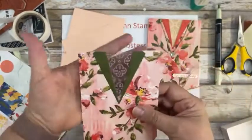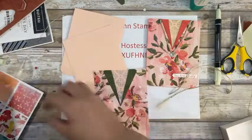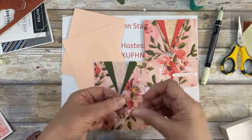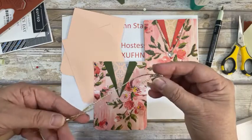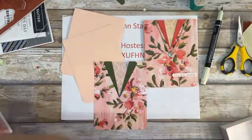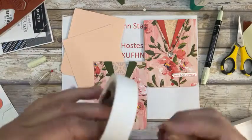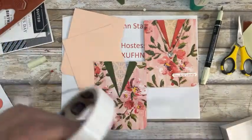There we go. So that's that part. Then for my little imitation necklace here, I'm going to make sure that I have my charm in the middle. Let's see, right there. I'm also going to put a glue dot on it to hold it in place. So I'll just put that on the back of that charm.